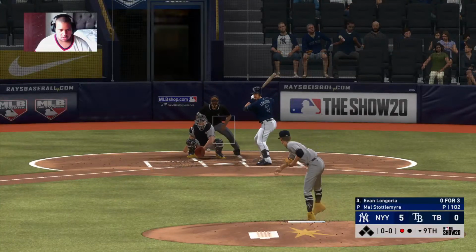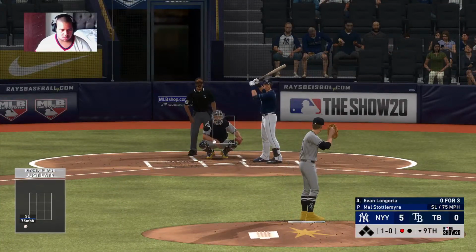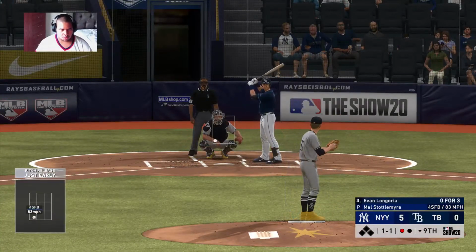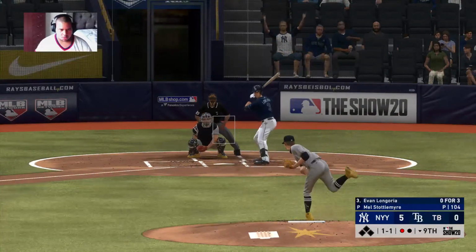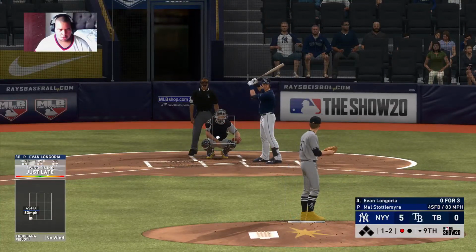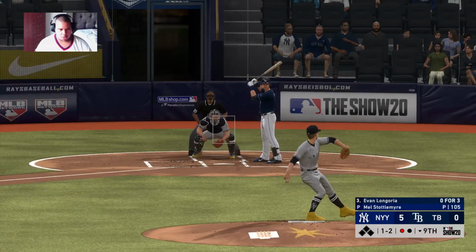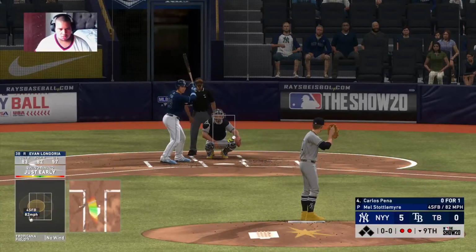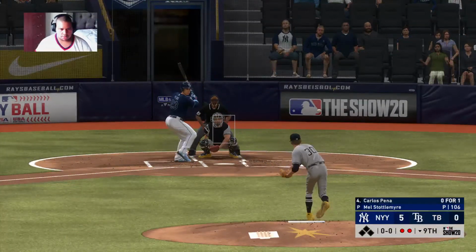So now to the plate, Evan Longoria, as he'll watch a slider that runs out of the strike zone away for ball 1. And that's right there, and we're even at 1. Just got the corner that time with a fastball, strike 2. And he's just rolling right now, and even a dozen strikeouts for him in the ball game.